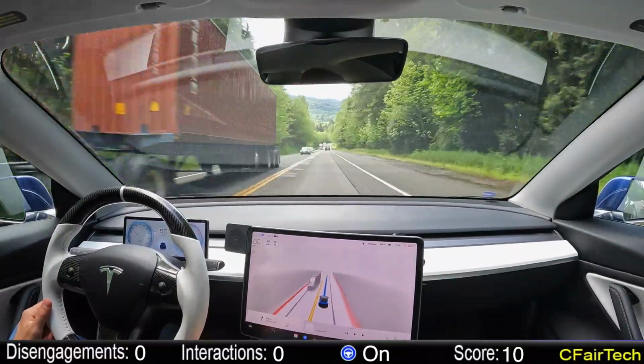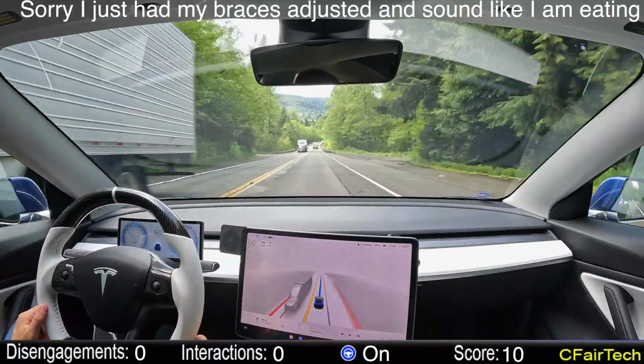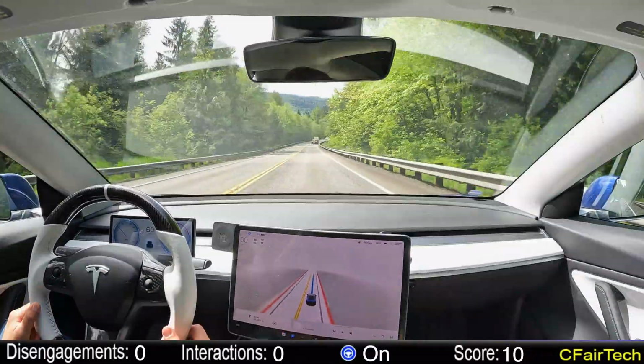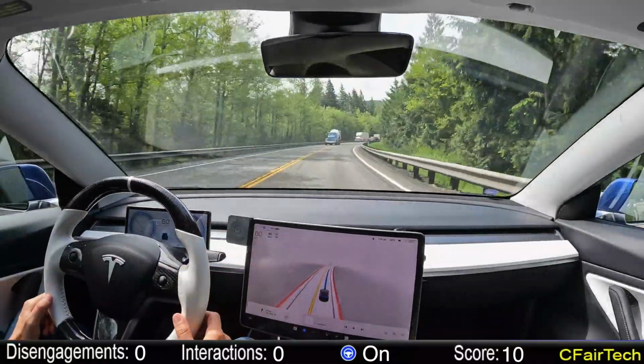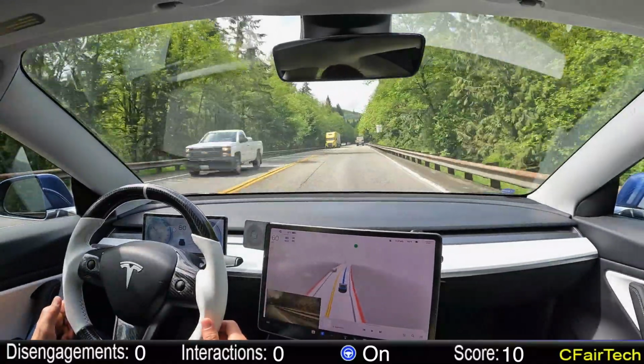Okay, that was really weird. The car basically just started beeping at me here, as if I was going over a line. That beeping noise usually occurs when you're about to cross over the fog line or the separating yellow line, but none of those things happened. It just sort of came on.